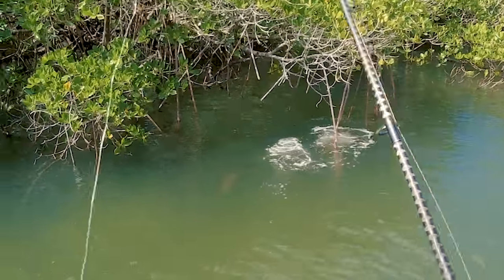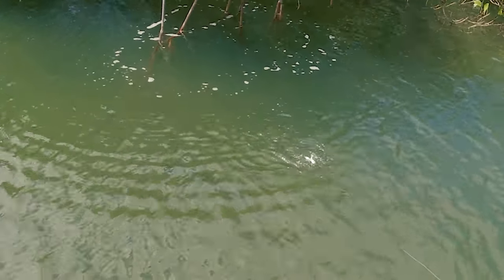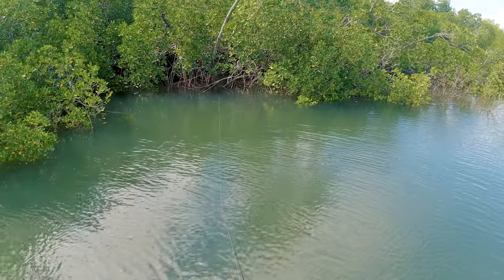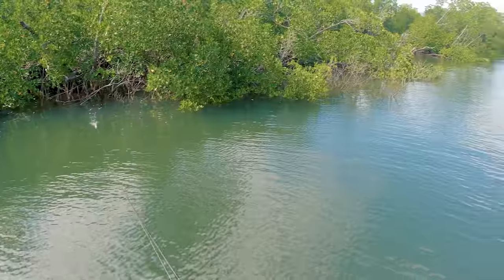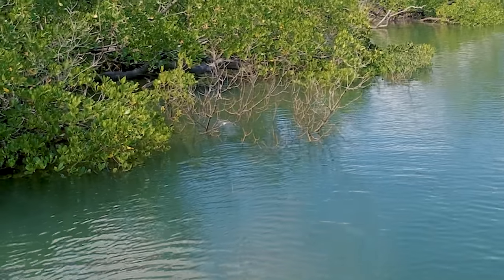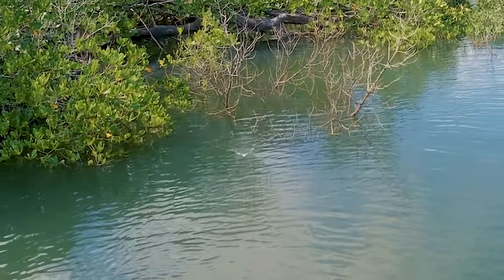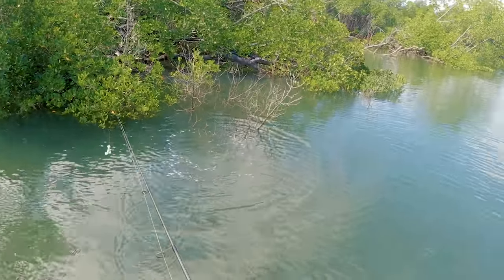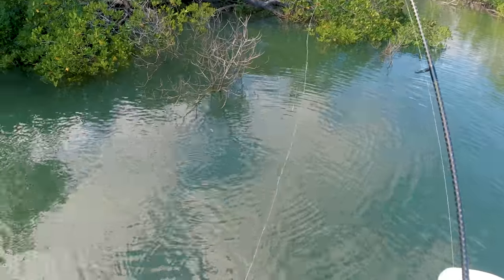Oh my God, Jesus. That was a big barra. Trying to set the hooks on them. That's so hard not to set the hooks on a fish like that. That's pretty epic.